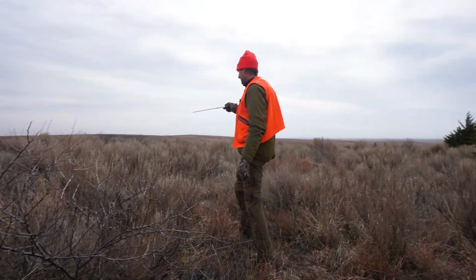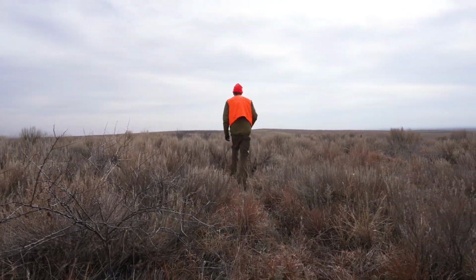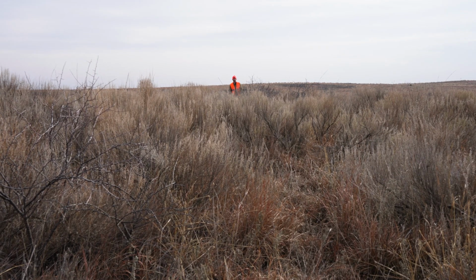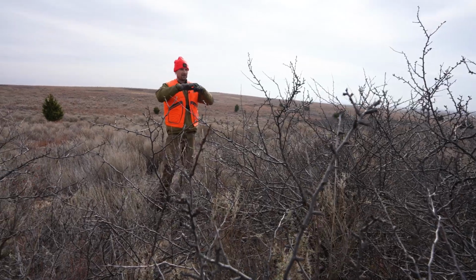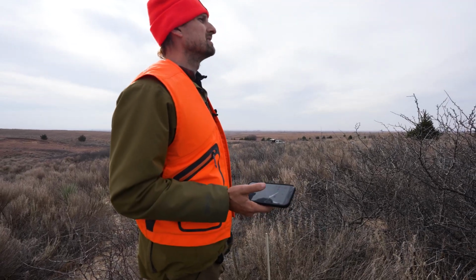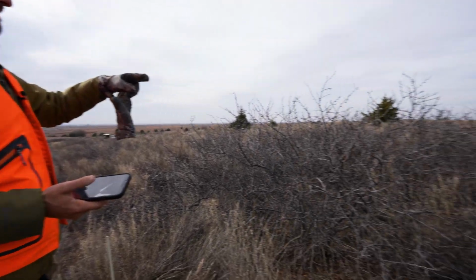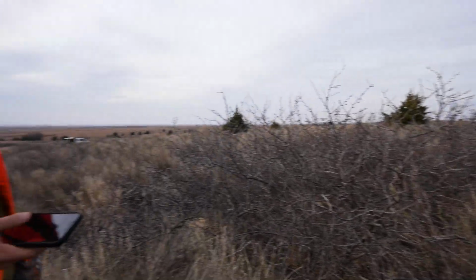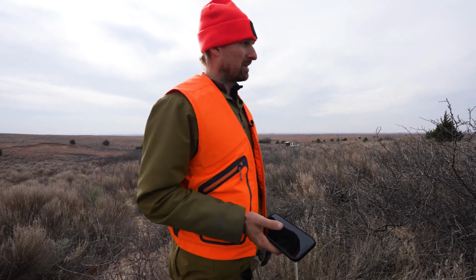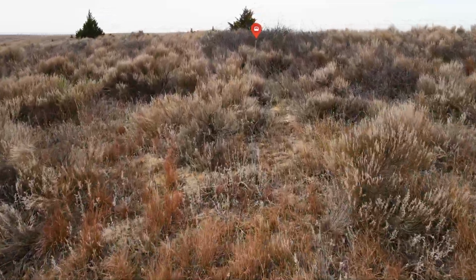I'm gonna walk over here and show you what this blind's gonna look like. That platform will be about this high. So right here, it feels like you can't even see, but you get that platform right here, and then you can see everything, and you can get in and out of here without always having somebody to drive you right to the place.